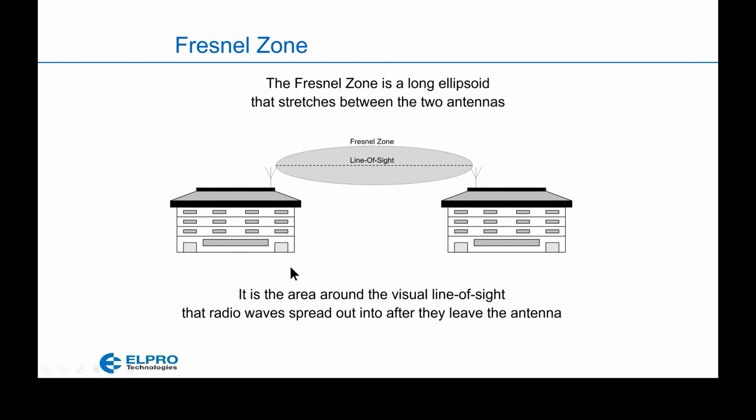So it's best if you've got just barely line of sight between two antennas, if you can raise one or both antennas a little bit taller so that we have good clear line of sight, and that also provides us with clearance for this Fresnel zone.